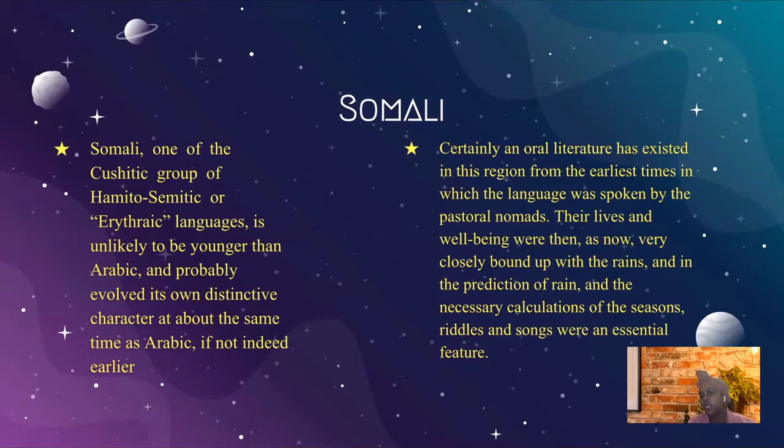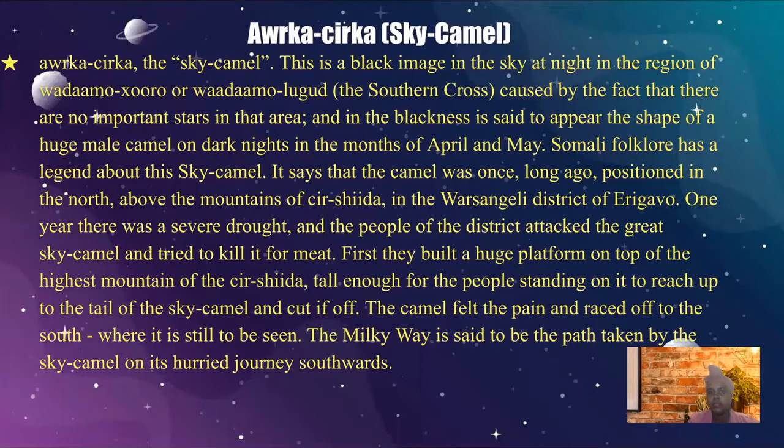Their lives and well-being were then, as now, very closely bound with the rains and the prediction of rain and the necessary calculations of the seasons. Riddles and songs were an essential feature. One of the key components here is that a lot of the knowledge, a lot of the oral tradition is based on songs and riddles and folk tales in which lessons were learned and knowledge was taken from. So one of the big ones that we hear about is about the Aurka, which is the sky camel.